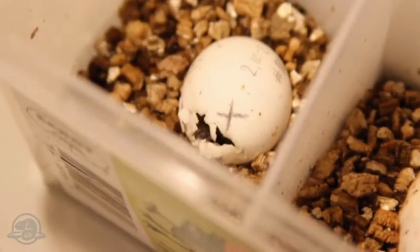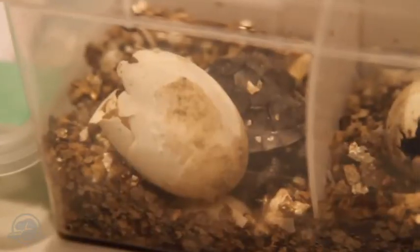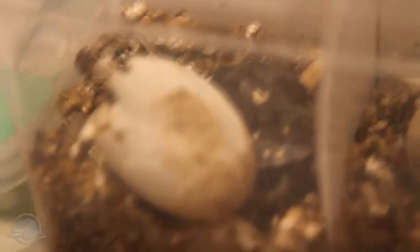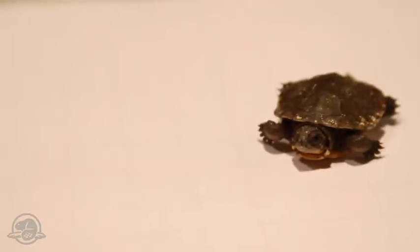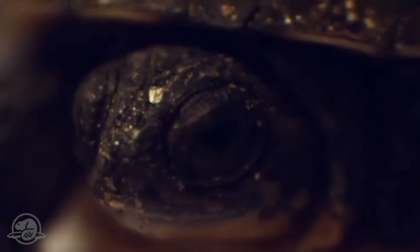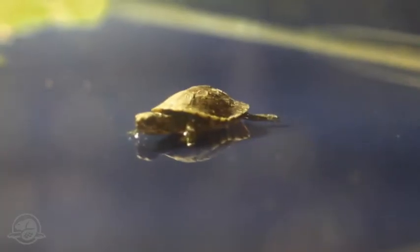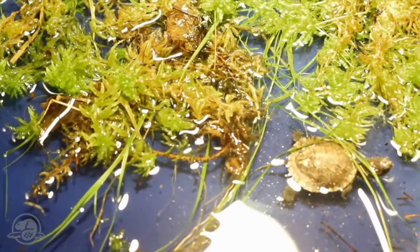Breaking through the shell will be difficult, but if they succeed, they will have the strength needed to survive. Feeding from a yolk sac, they must absorb this first before being placed into an aquarium. Last year we got about 100 turtles out of the captive rearing program. We're looking at around the same again this year. So we're going to have a huge introduction of captively reared turtles in a couple years, which is going to really help the population.